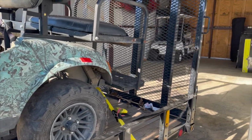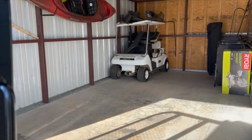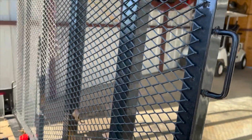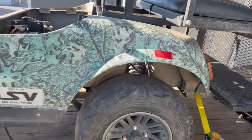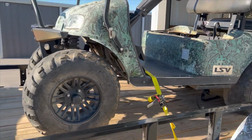I've got 3 at the house. I don't know if y'all have seen that one. That's an old DS I picked up. I've got plans for that too, but I gotta stop buying and start working on some of these because yeah, they're stacking up on me. Anyway, let's get it off the trailer.